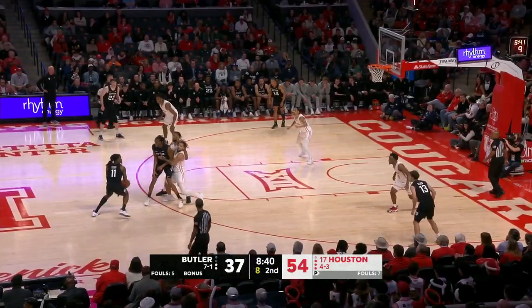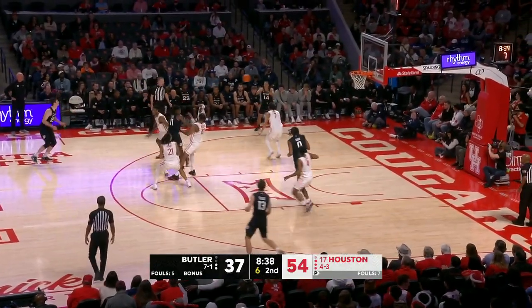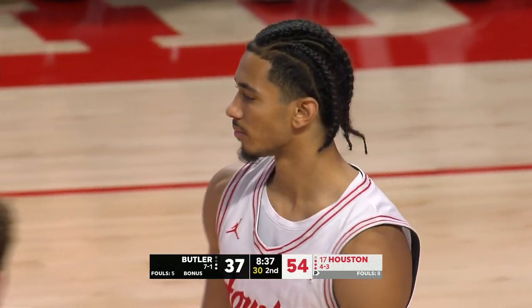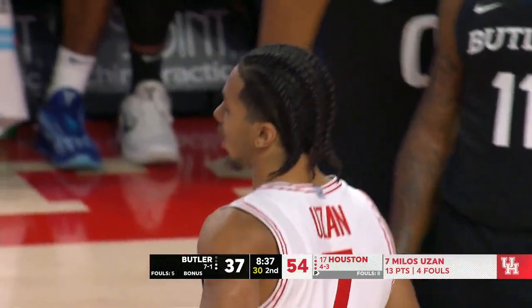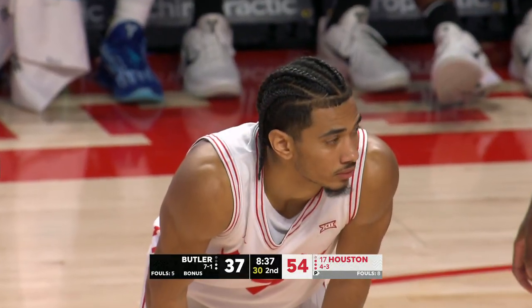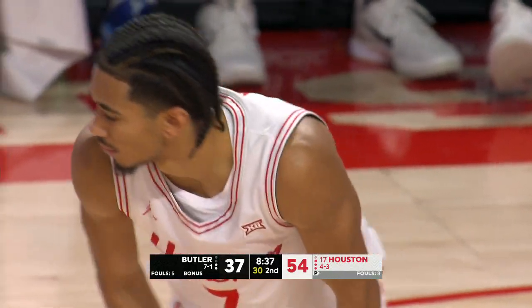10 to shoot for the Bulldogs. And the foul is on Milos Uzan. That's 4 on Uzan with 8:37 to go. And back to the line, Landon Moore for Butler.